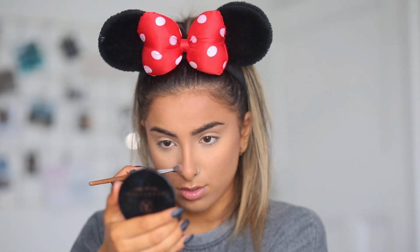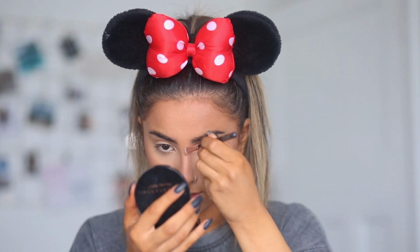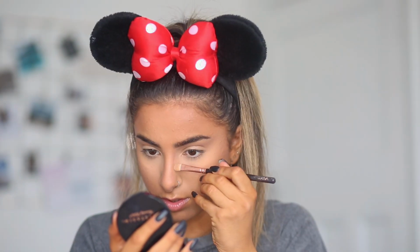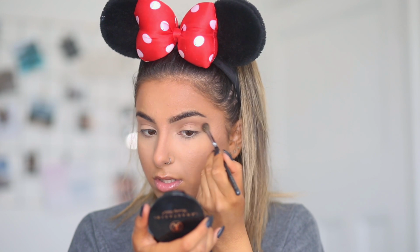I'm going to be doing a nose contour video soon, but this is something I really love to do because it just looks really natural when you do it like this. But I'm going to be doing a video in depth on how I contour my nose super soon. So I'm just contouring my nose currently, and I'm using the Kat Von D Shade and Light palette to do this because it's just my favourite contour palette ever. And once I finish contouring my nose, we're moving on to the eyes.